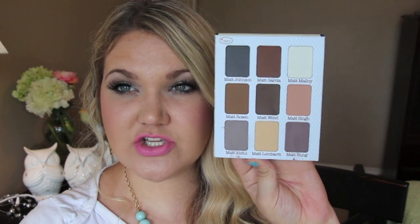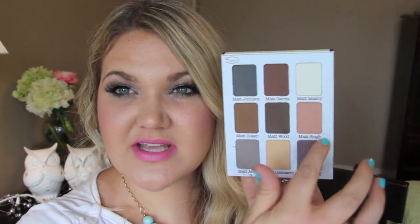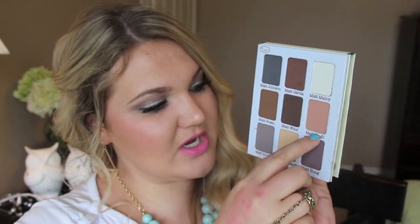Another favorite for me and definite must-have is this Meet Matte Nude palette from theBalm. Oh my goodness. It comes with 9 shades, and it has a nice cream white color. You wouldn't think they're all super pigmented, but I mean that one was probably a bad one to swatch, but it's a nice one to warm up any crease color.